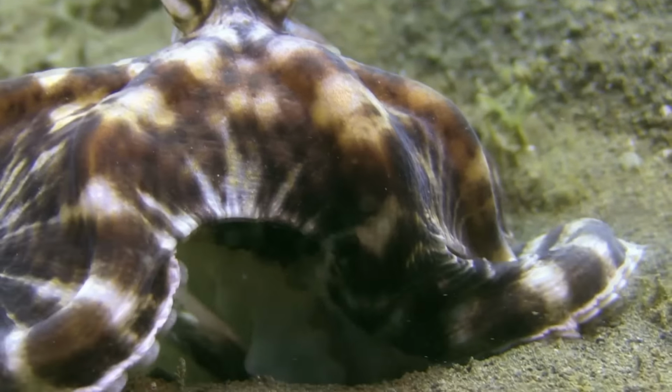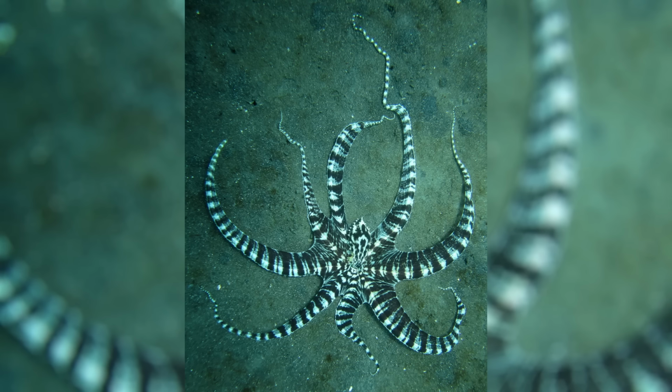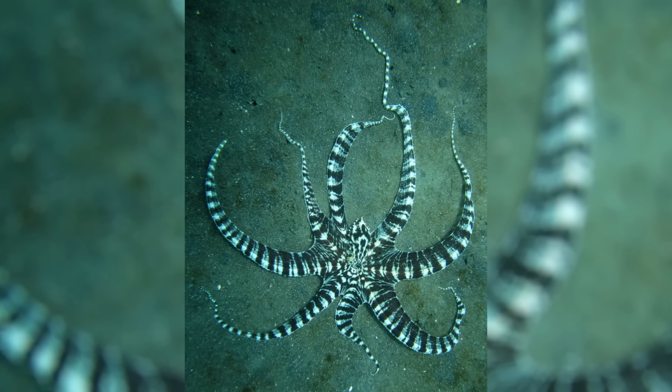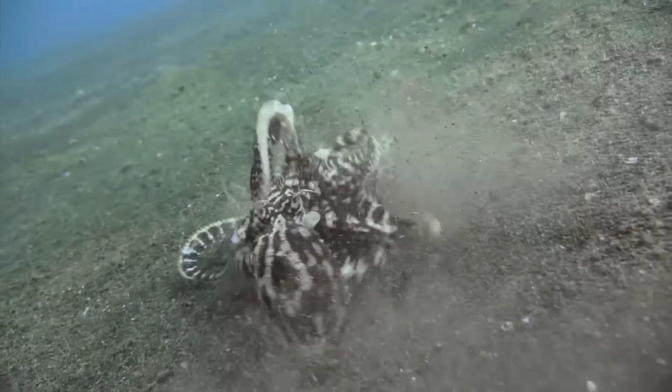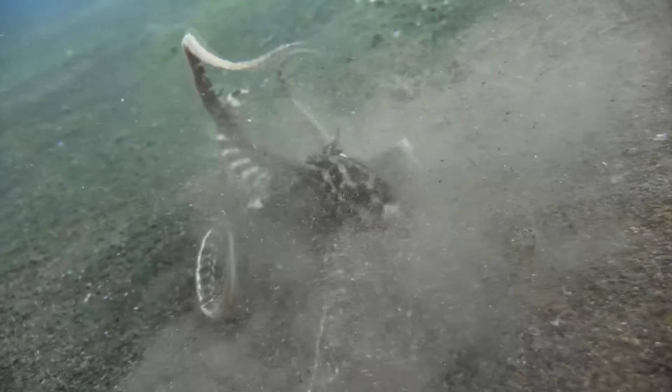For example, if attacked by a damselfish, it might impersonate a lionfish by spreading its arms and displaying bold, contrasting colors. If a bottom-dwelling predator approaches, on the other hand, the octopus might flatten out its body and roll in the sand like a flatfish, such as a sole or a flounder, which predators usually avoid.